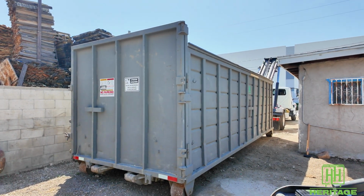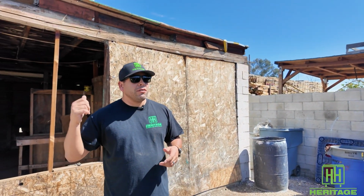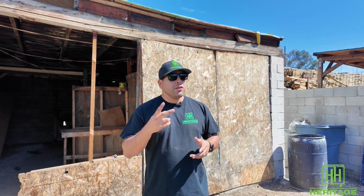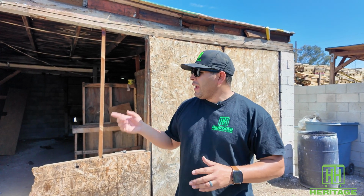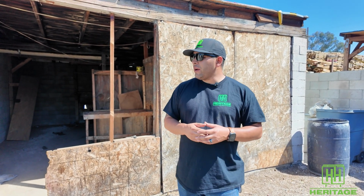This project was already scheduled for today, so Jose brought a 40-yard dumpster to do all the wood material, and then right outside we have two lowboys for all the block that we're gonna break down. And when I came and did the estimate, it doesn't have rebar and it's not reinforced, so it should come down pretty easily, I would say. But every time I say that, I end up screwing up. So we'll find out and we'll show you guys what we're dealing with.